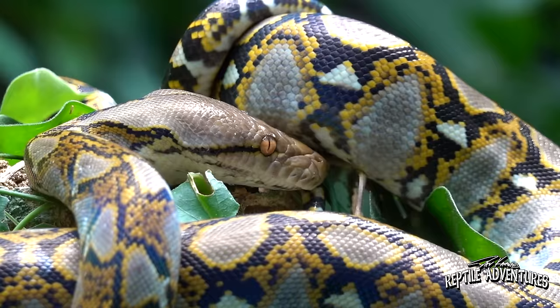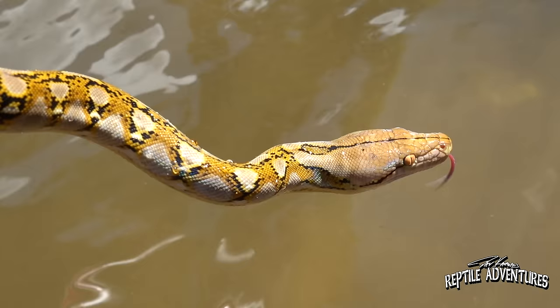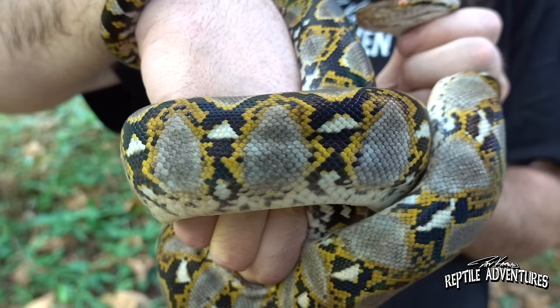And listen, reticulated pythons are not for everybody. They get huge, they require specialized care, and they require a lot of space. And if you're not willing to give these giant snakes the space that they need, maybe another species might be better for you. But if you have the space and you have the desire to care for such a giant snake, well, reticulated pythons are really rewarding snakes to work with.